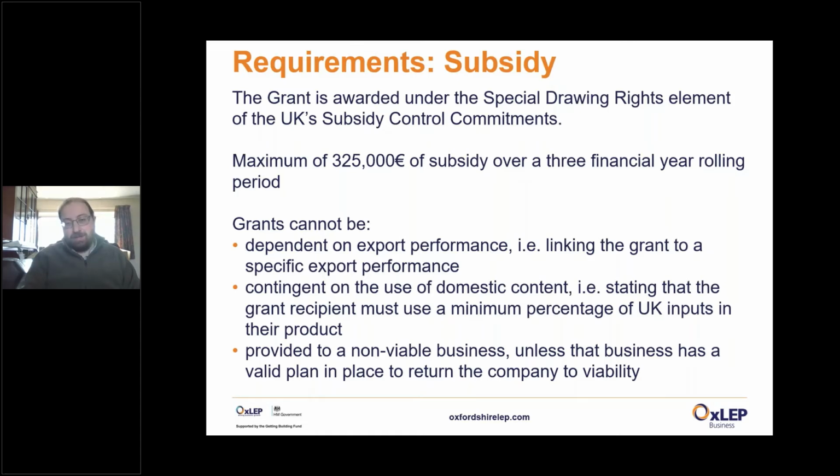We will ask the same questions about aid that you've received and the value of the aid or subsidy that you've received, and we require you to declare any de minimis aid that you've received and any SDR aid that you may have received since the 1st of January. Again, you will have been informed by your funding body whether any support that you've received falls under either de minimis or SDR.